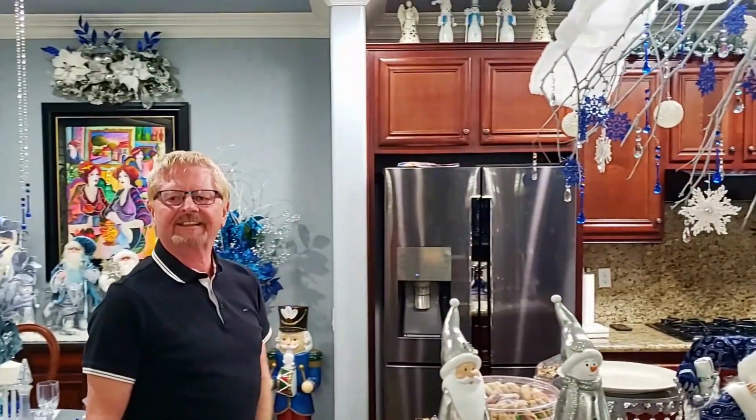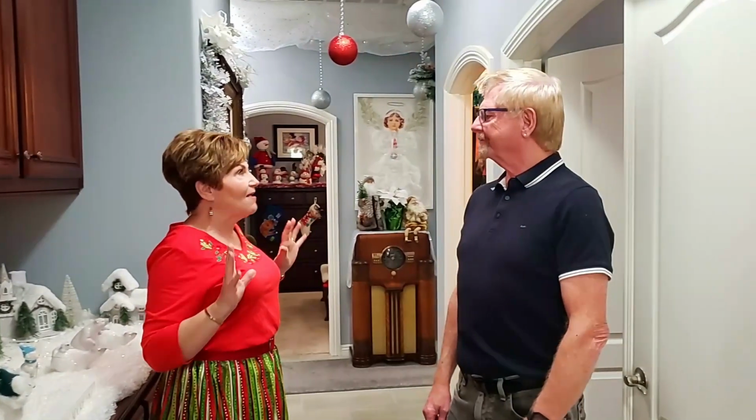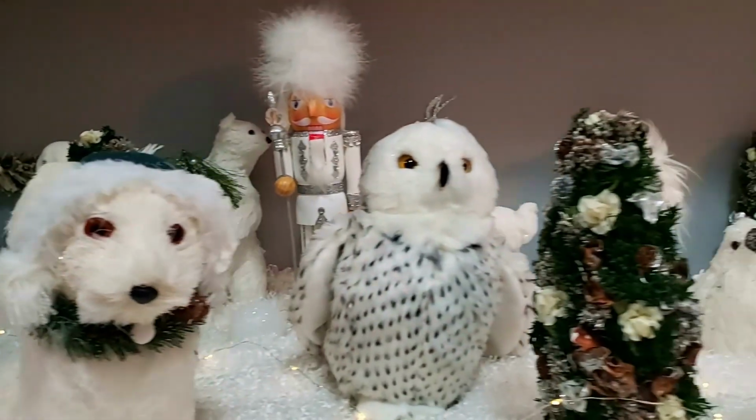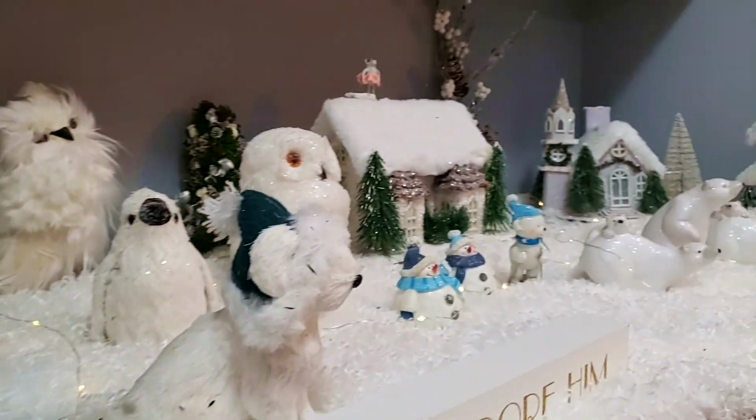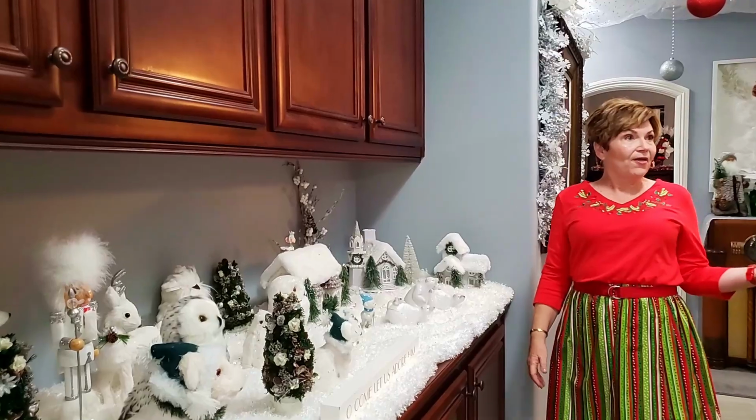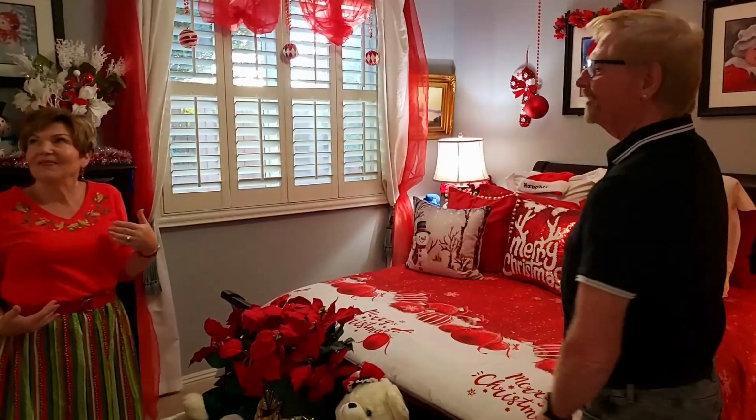Wow. How long do you leave this up? I hate to say it, I start taking it down the day after Christmas, because we want the house livable again. Right, because these guys take up a little bit of space. But I love them. This whole woodland, that's a whole thing. I've seen a lot more of that now.